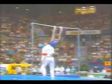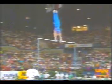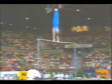I know Sherbo would love to do a good routine here. He loves to train on high bar. Certainly be a nice way to finish off the competition.